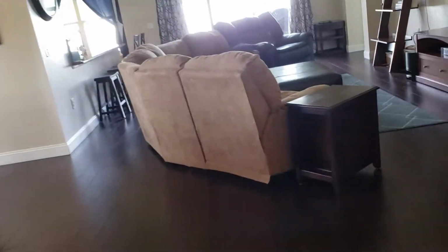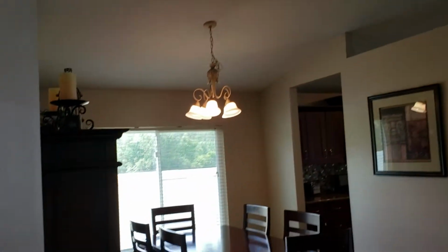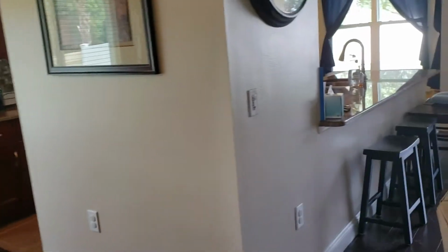So you come into the living room area. Looks like this might be an engineered wood. The ceiling is pretty tall. It's kind of a vaulted ceiling. Dining room table to the left off of the kitchen. I opened up the blinds just to really show you the natural light that's in here.